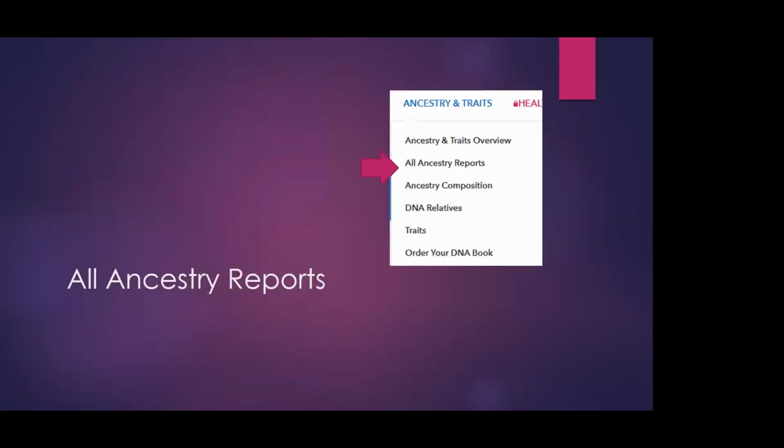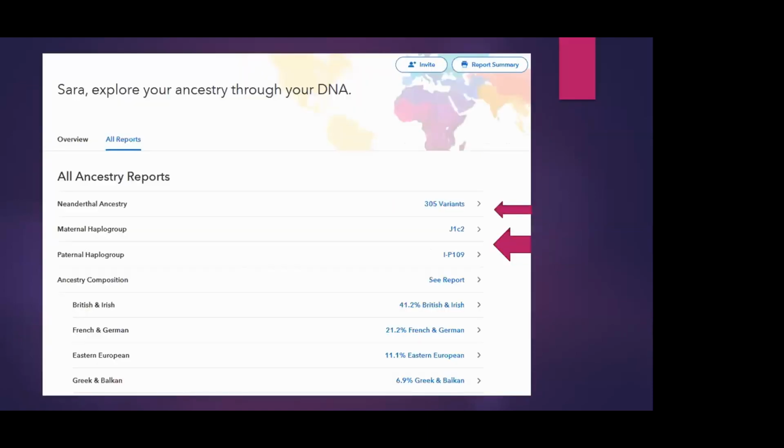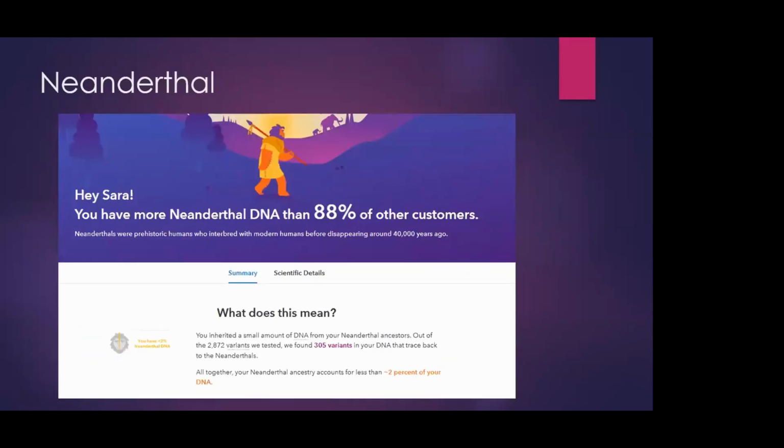Okay, all ancestry reports. So we're going to have to move a little quicker here because I've been talking too much. So if you click on all ancestry reports, it gives you Neanderthal, maternal haplogroup, and paternal haplogroup. So Neanderthal is just kind of a fun little thing. It tells you how much Neanderthal DNA you happen to have. So just a little interesting bit of information there.